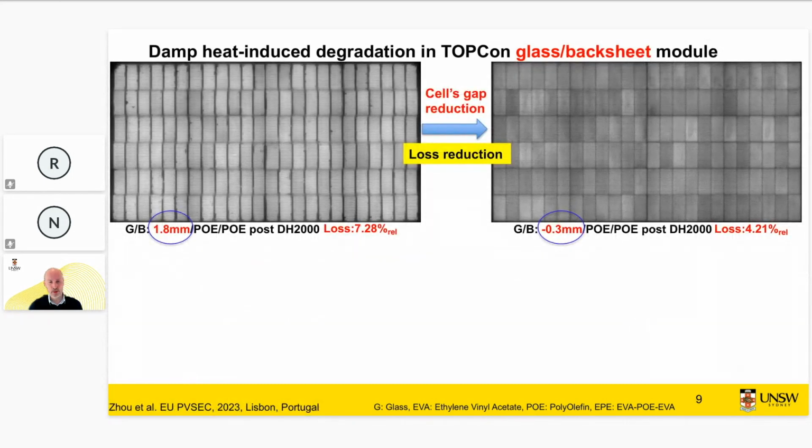And then if you want to go to glass backsheet, even with using POE, the module showed a degradation rate, which we can see on the left, that was above 7% after only 2,000 hours. And then they showed that if you overlap the cells, which basically makes it harder for the moisture coming through the backsheet to reach the front of the cell, then the loss was a little bit lower, but I would still say uncomfortably high. And this result already gives an indication that the front of the Topcon may be one of the main issues, which I will show in the rest of the presentation.